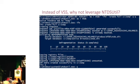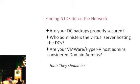And if this file is not properly secured, that's a problem, because an attacker may be able to grab the NTDS.dit file off of the backup share or virtual DC storage. If you have virtual DCs, you have some thinking to do, because you want to make sure that any network accessible location with DC data is properly secured.